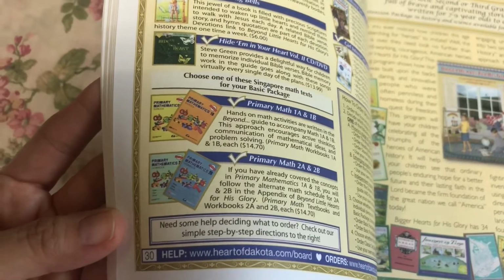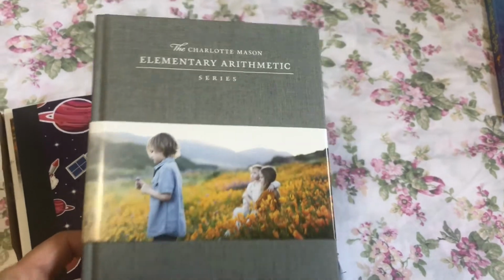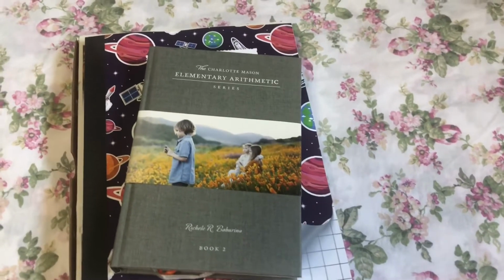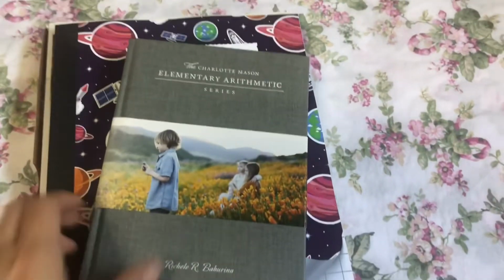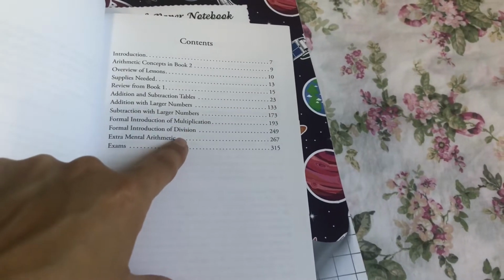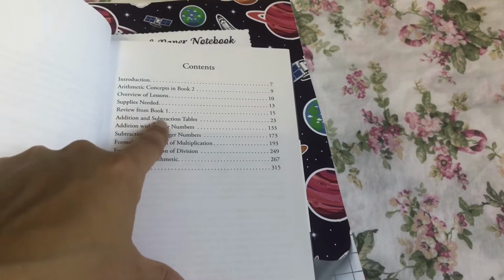For math, they recommend Singapore math. We are going to be using the Simply Charlotte Mason book 2 in their math series. So we did book 1 this last year, and I liked it. My son did really well with it. It is definitely different than a regular math textbook, but he did learn a lot, and we liked it enough that we're going to continue with book 2. Book 2 focuses on, I think it introduces multiplication and division, more mental arithmetic. There will be addition and subtraction with larger numbers, and it starts with a review from book 1.